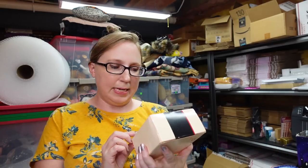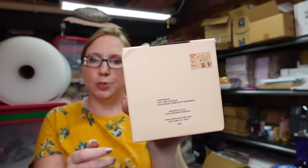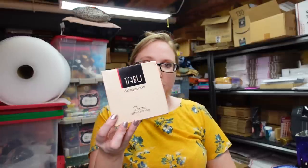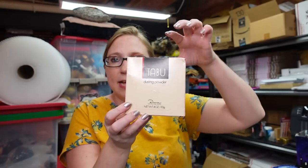Like I said, these came from a yard sale. I got this vintage Tabu dusting powder. So this is brand new. The powder in it is still sealed. I paid $1 for this at a yard sale, and I have it listed as a buy it now for $39.99. Ooh, and I got a cha-ching.